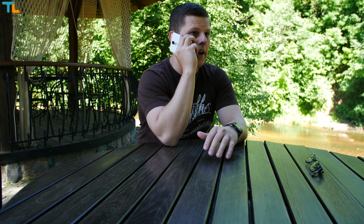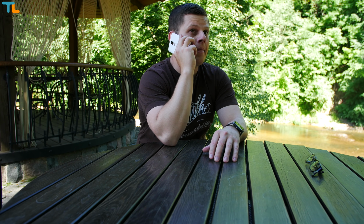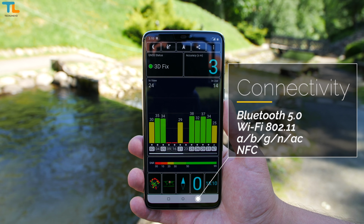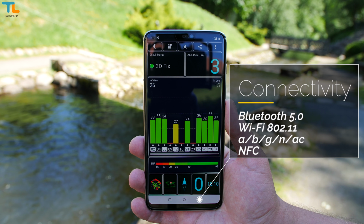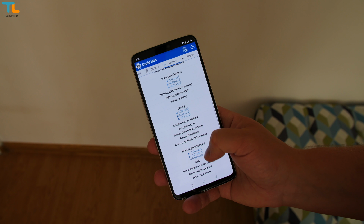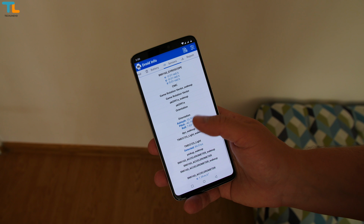Connectivity-wise, the OnePlus 6 is just excellent. I had no issues with the call quality or signal reception, the GPS is fantastic, and other connectivity options work just fine. Finally, there are plenty of sensors on board, including the gyroscope.